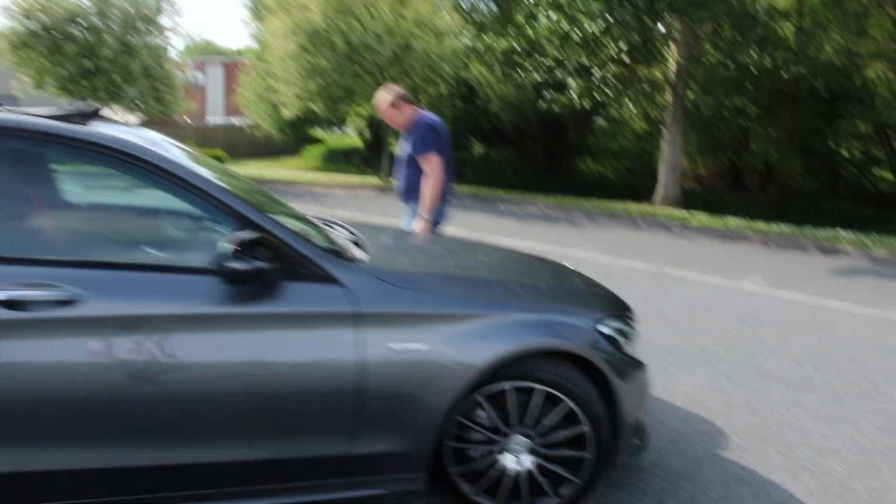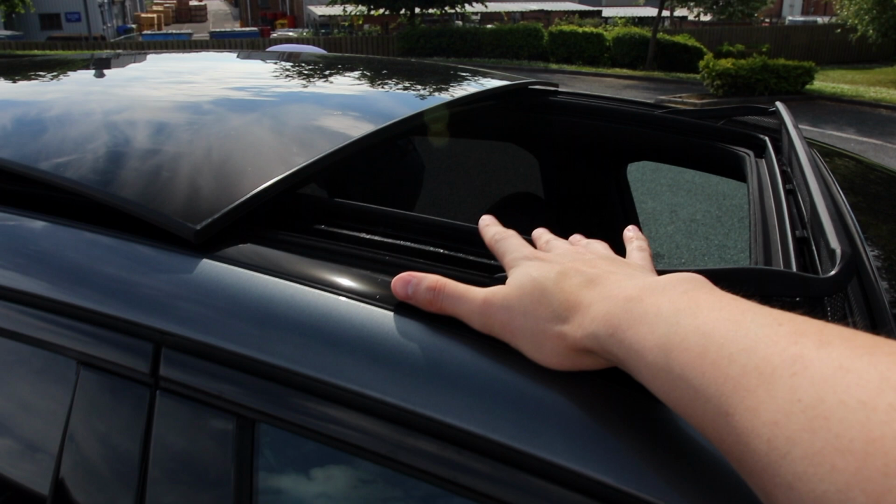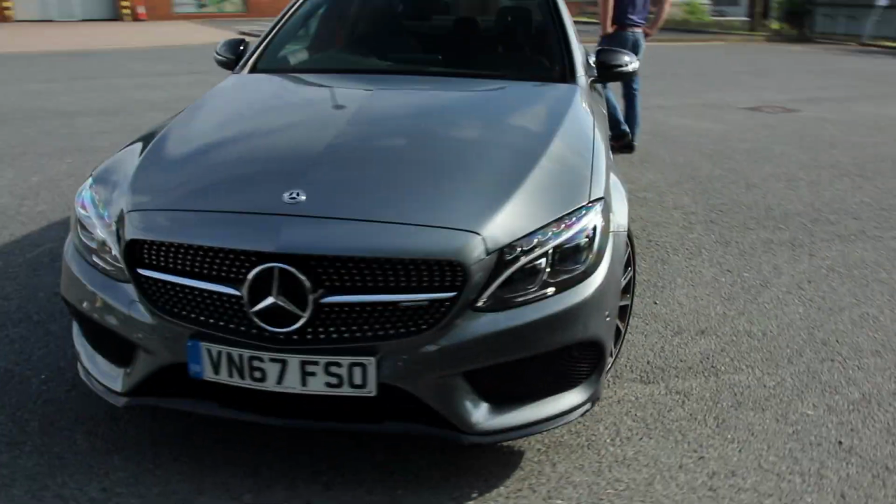So we gave this a wash yesterday. I added some tyre gel and dressed the tyres as well. It's a good spec car. We've obviously got the sunroof as well. This is one of the reasons why I wish I had a sunroof on my car. This has made me really want a sunroof. I do love sunroofs.